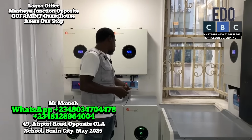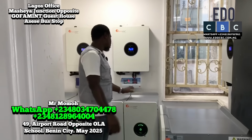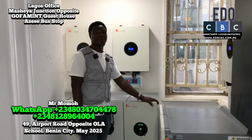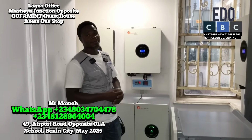If you open here now, you get different breakers here. We get almost 4 different breakers here. Those breakers comprise SPDs, we have a DPMCB. They are all here. All those here are strictly just to protect this system, not for any other thing.